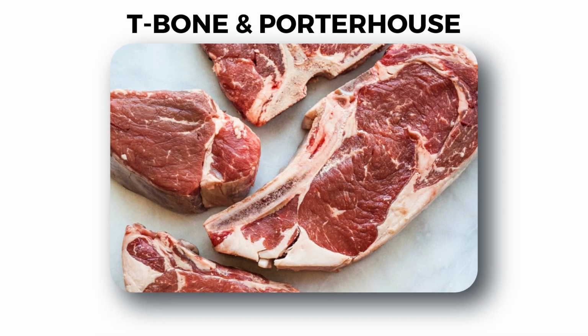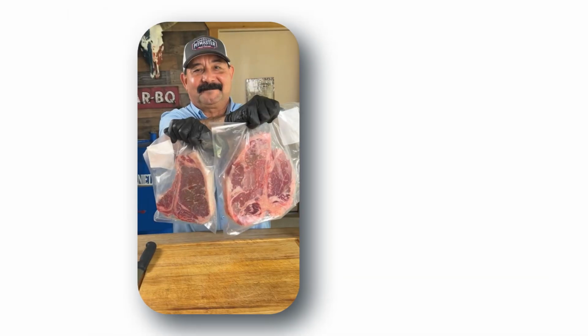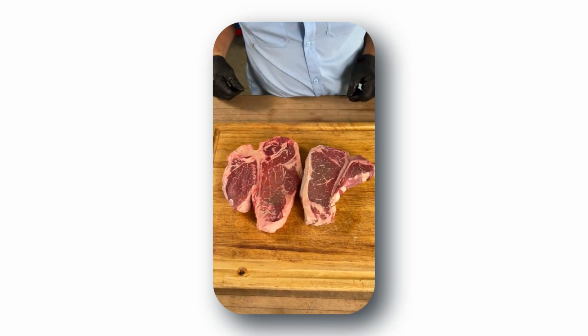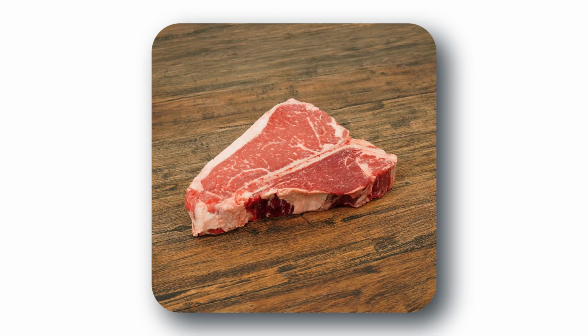Most steaks ask you to choose tenderness or flavor. T-bone and porterhouse offer both. At first glance, they look nearly identical. A large T-shaped bone separates two different muscles. On one side sits strip steak, bold, rich, distinctly beefy. On the other side sits tenderloin, tender, delicate, refined. Two completely different steak experiences connected by a single bone.